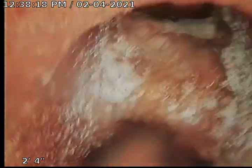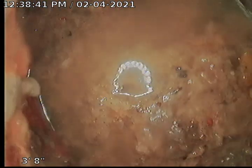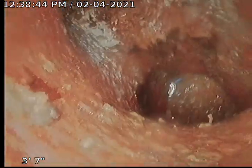And again, I just want to drop back in real quick. As I drop back in here, you can see again that we're just holding water in that area. Okay, we're just going to go ahead and pull out, and that will conclude our inspection.